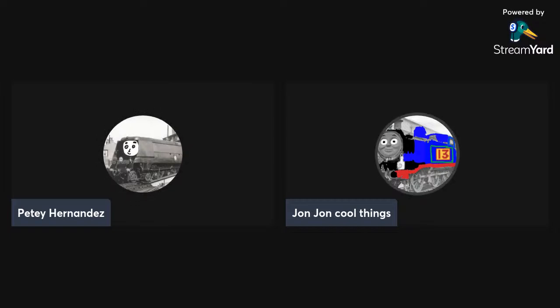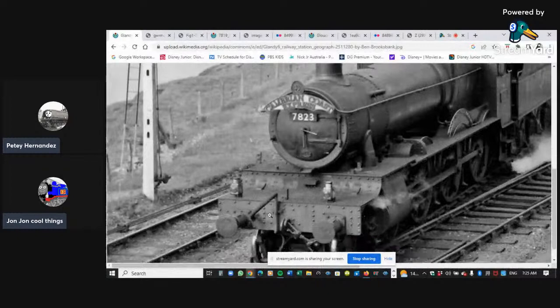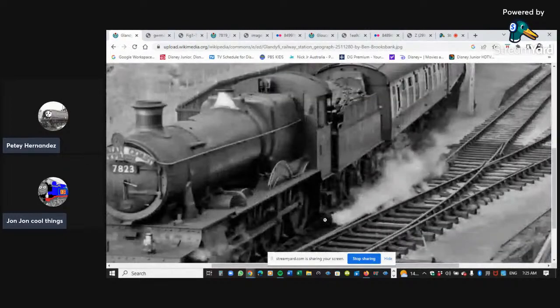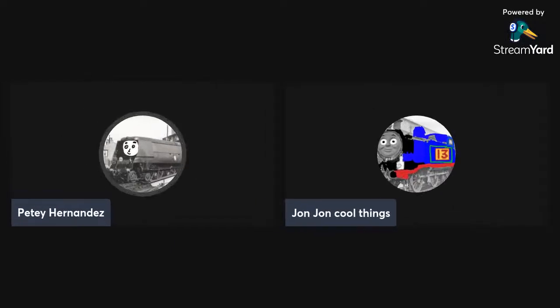I never knew that was a passenger train back then. Yes, so this one right here. Look, this is the Cambrian Coast Express. That's pretty nice. So these engines look very awesome, don't you think? Well, these are very light. I think these locomotives are pretty cool.